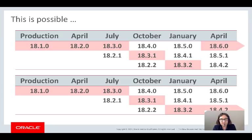So you could go forward 18.3.0, then go with revisions, and then jump from 18.3.2 to 18.6.0. That is possible, and that's also good news. So you can change between release updates and revisions back and forth. That is easily doable. Or you could also stay, as I explained before, go to the revision track and then stay with revisions.